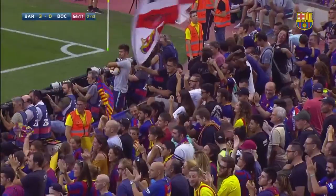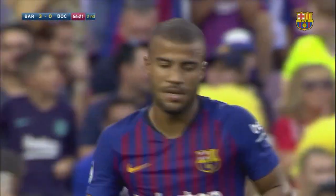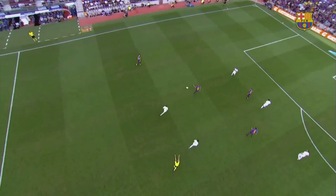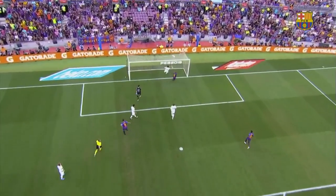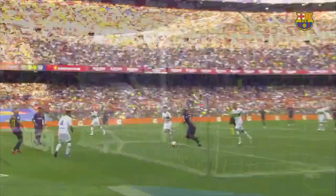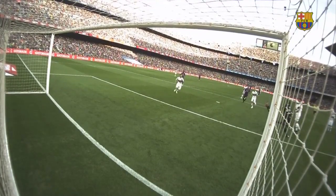And he continues his good pre-season form for Barcelona. Almost halfway through the second half, Rafinha makes it 3-0. Could that be the goal that puts paid to any talk of him leaving? Rafinha with the 1-2, wonderful ball back by Luis Suarez, and then Rafinha juggled the ball over the goalkeeper, catching it on the volley, the other side of the keeper. Tremendous skill and a wonderful finish to brighten up the afternoon.